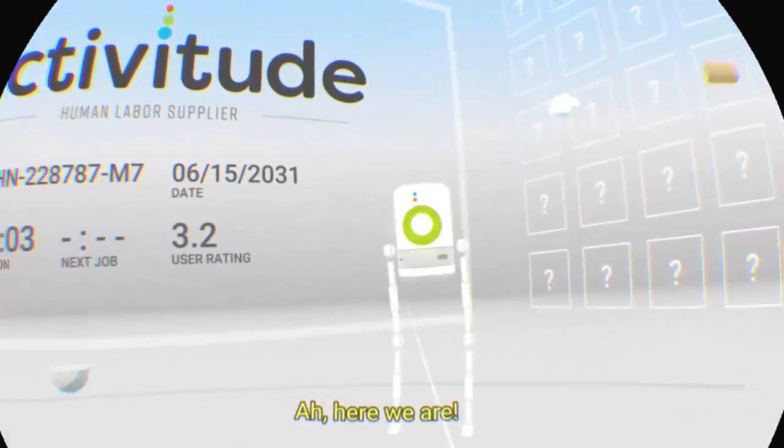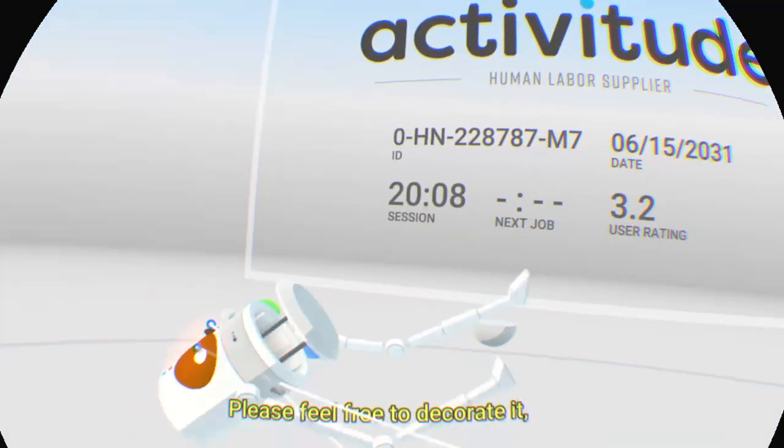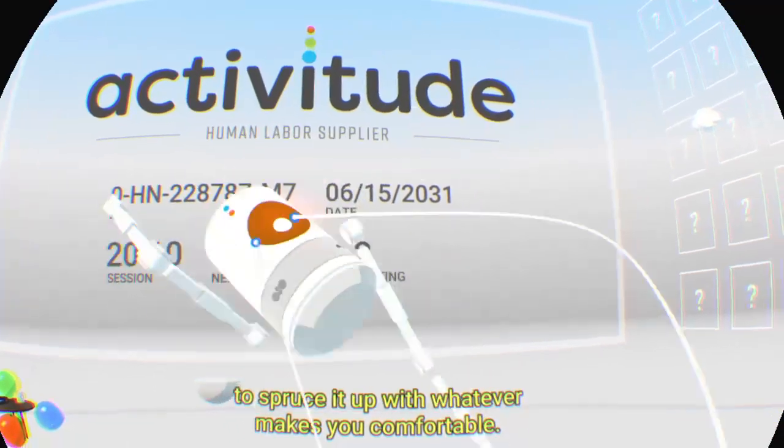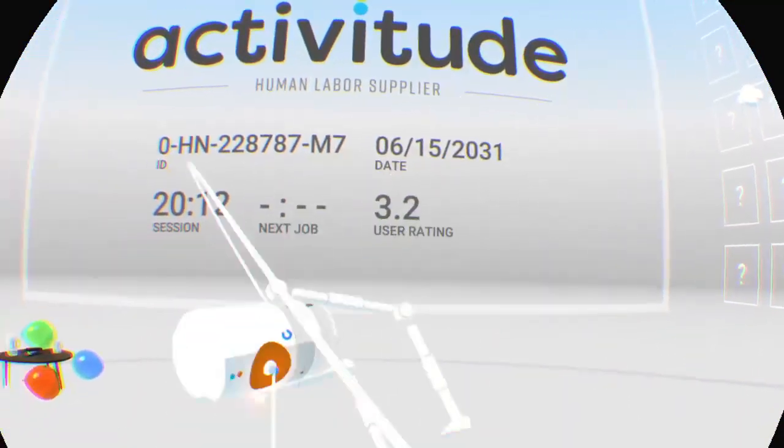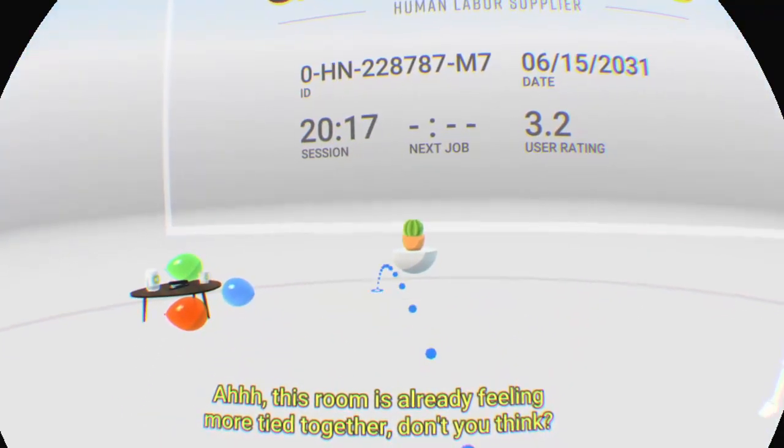Here we are. This will be your residence away from residence here at Activitude. Please feel free to decorate it, to spruce it up with whatever makes you comfortable. Here, I'll get you started. This room is already feeling more tied together, don't you think?